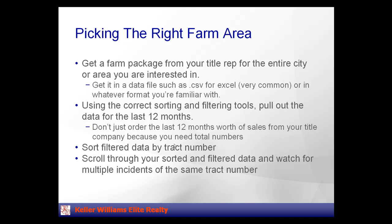Side note of that, you can use whatever geographic criteria you have available to you to sort that. So you can sort it by streets, you can sort it by zip code, or I guess the street numbers. It just depends on how your geographic area is laid out.